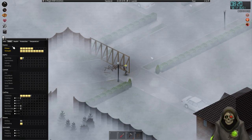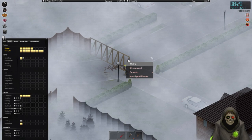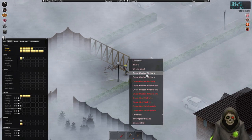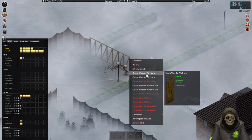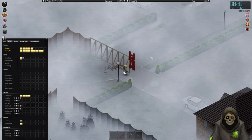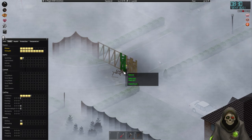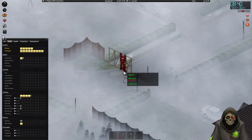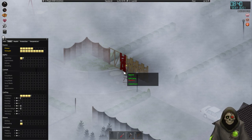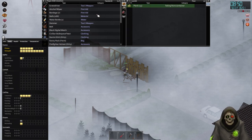I think I have carpentry 4, so I should be able to make the lowest level wall at least. And I just need one plank and that. So if I click on the wall, which apparently it's not. Oh, there we go. Great, wooden wall. Let's go. There we go. Yep. At least I understand how that works now. Let's go ahead and grab some more.